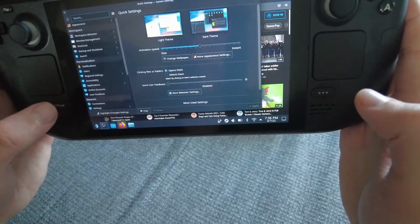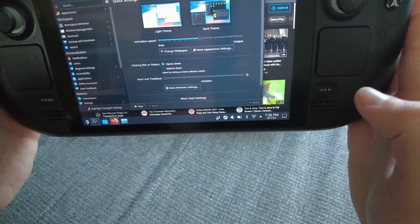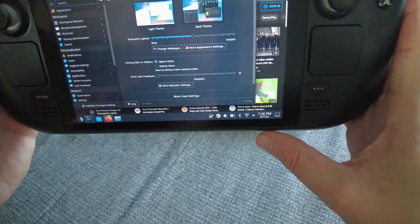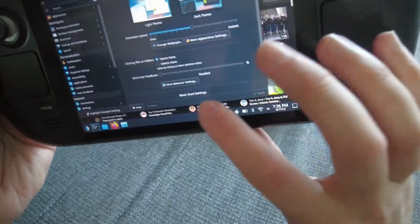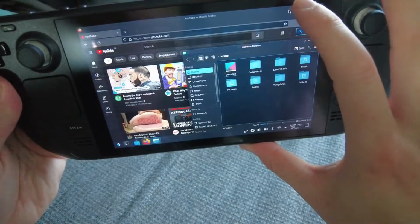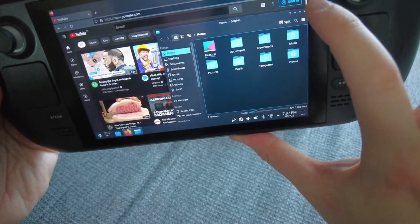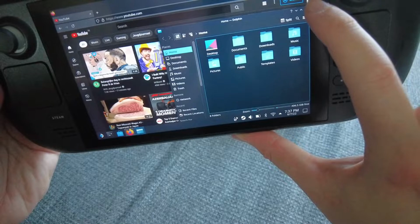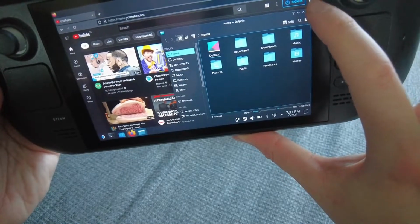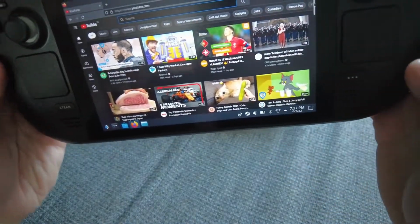What's that? Animation speed change, wallpaper. Oh, that's cool. We can do all that stuff. Nice. And this is, go away. This is our home, Dolphin stuff, documents. All right. Get that out of the way.